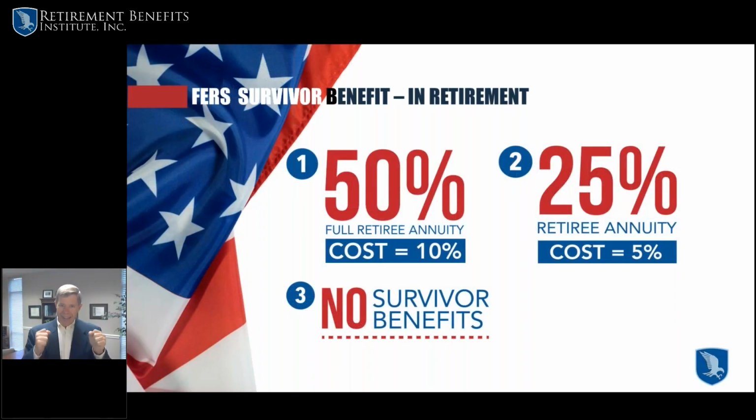You're going to retire, right? Let's hope we all get there. And when you do, you're going to have to make a decision on how much money you earn while you're living and how much you leave behind for your spouse when you die. As a FERS employee, you have three options: one, two, three, and only three, no more, no less. And the three options are as follows.